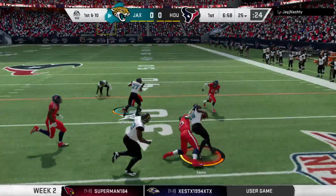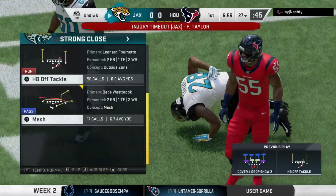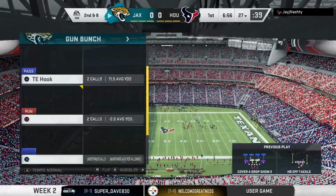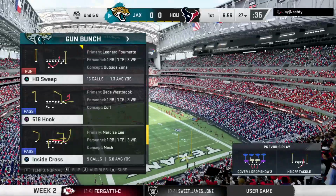They'll run on first down. It's Taylor, and he's upended after a gain of 2 out to the 27. And now we'll get a timeout. Looks like we've got a Jaguar in some discomfort down there on the field. While the trainers take a look, we'll step aside.